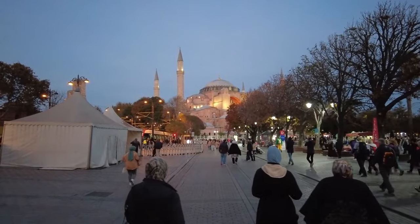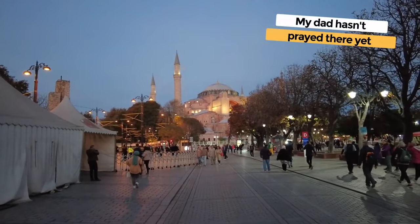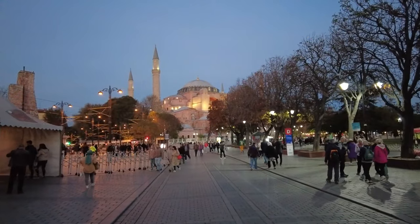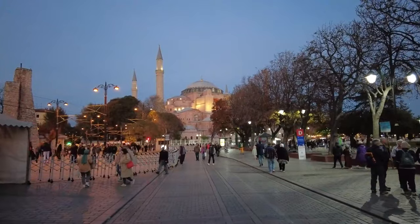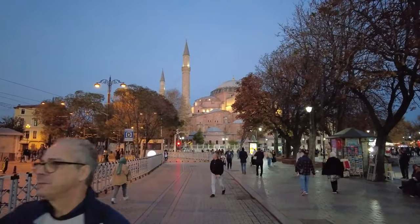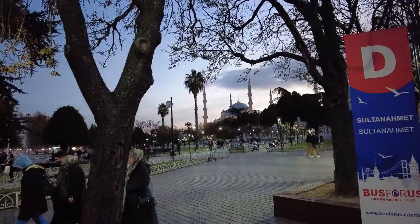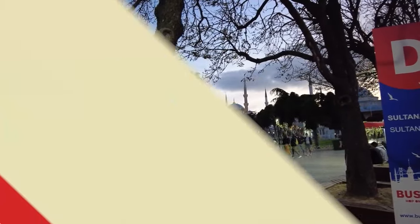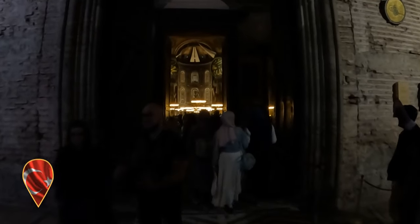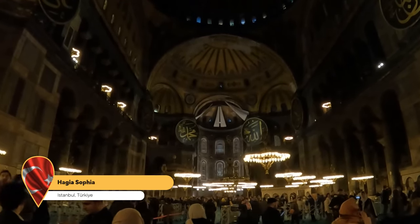Look at that view. I've had the privilege of praying inside a couple times already. My dad has not, so this will be his first time praying at Hagia Sophia. And of course, the beauty of being able to come here, not only you get to see Hagia Sophia, you also get to see the Blue Mosque. What a view. Hagia Sophia Mosque, here we go.